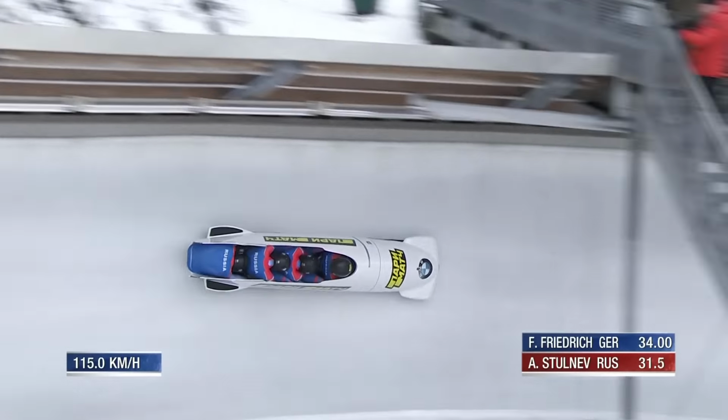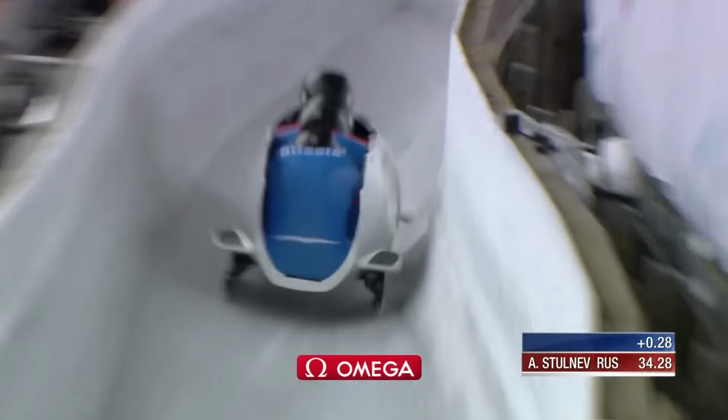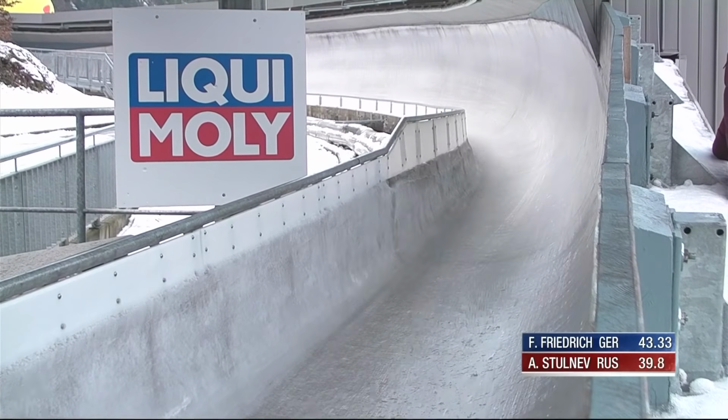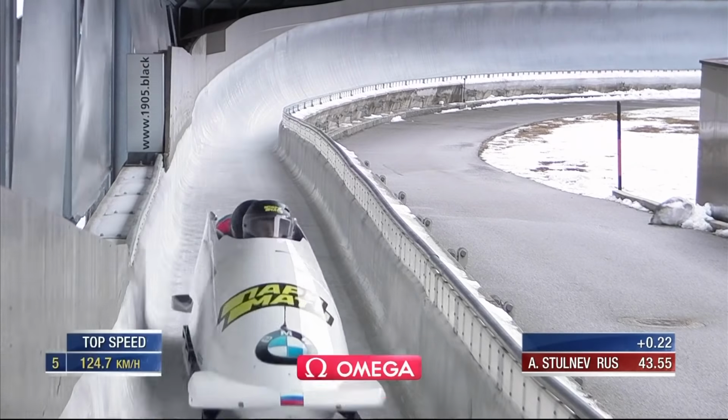115, good speed, but big wave there between wave 1 and 2 of the Kreisel. Driving himself up into 4th position at the moment. Very nice chicane. Yeah, that's where the speed is coming from. How close will he be to the top 3?